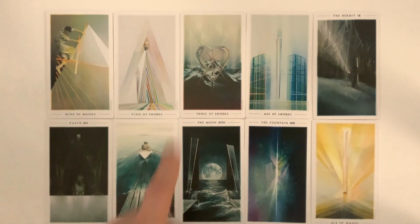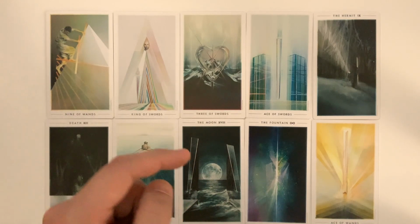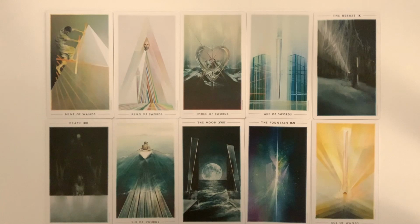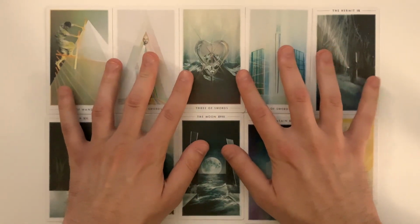If you were to look at a card like the Moon, it is extremely dark and oppressive. And oppressive images actually have an impact on the body. You know, color psychology is a huge thing. Colors make us feel things and mean things.